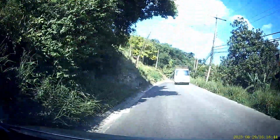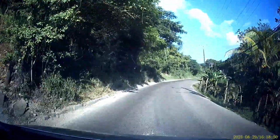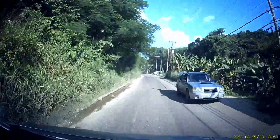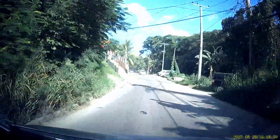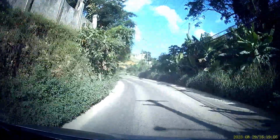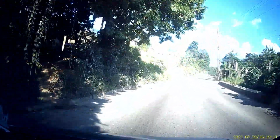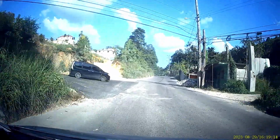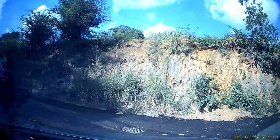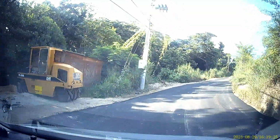Okay, so we're almost there where we would actually take the bend to go around to the Irwin High School. Okay, so stick with me, people, while I show you the road that was fixed recently. When I say recent, I think it was about last week or so that this road was fixed. Okay, so here we are. So previously we had a huge pothole at this major corner, and we had to take the corner really wide. So now we can take the corner with ease.